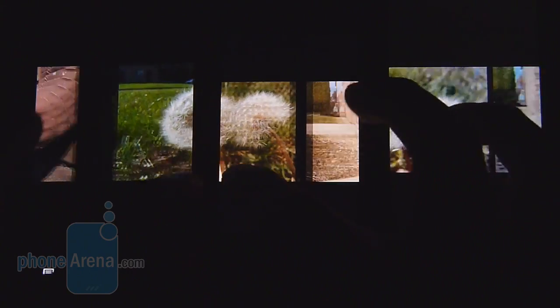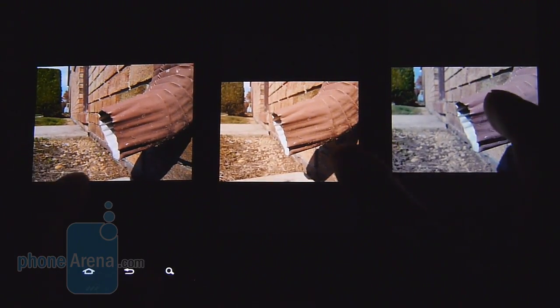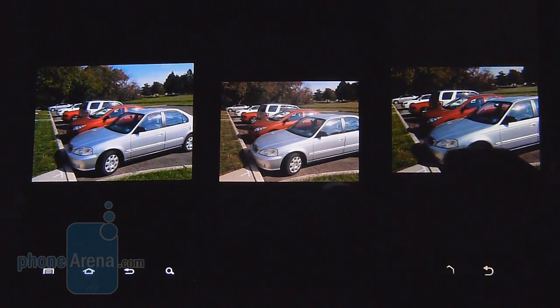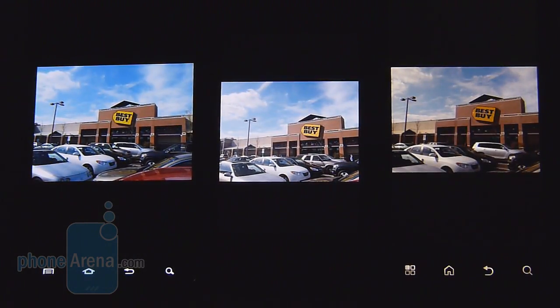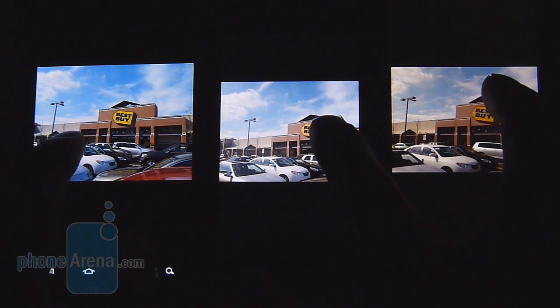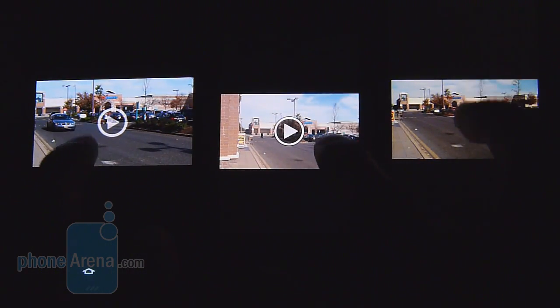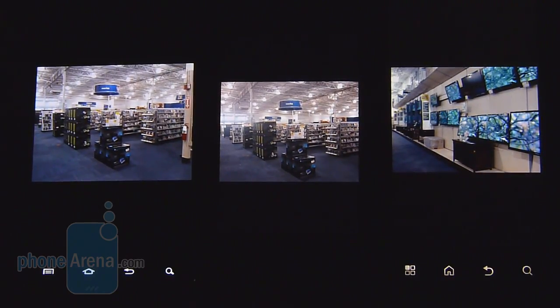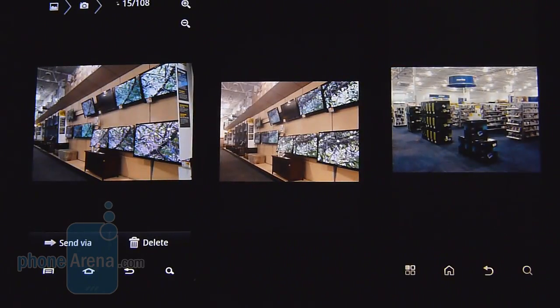They all take great macro shots. They focus in really nice and capture a lot of details too, but color reproduction definitely has to go to both the Galaxy S2 and the iPhone 4S. They just seem to be on the same level. And the Droid Bionic, again, does a great job, but between the three, we have to give a slight edge overall to the iPhone 4S.